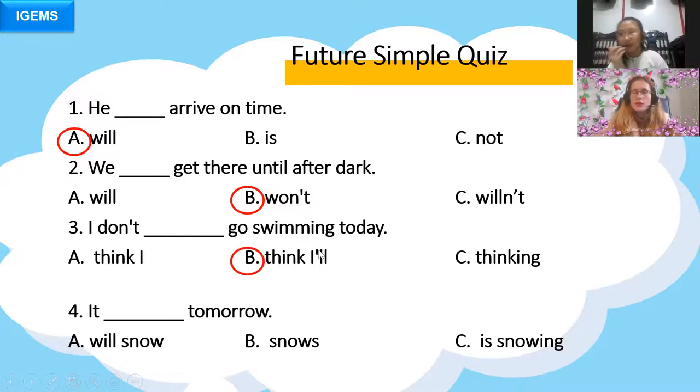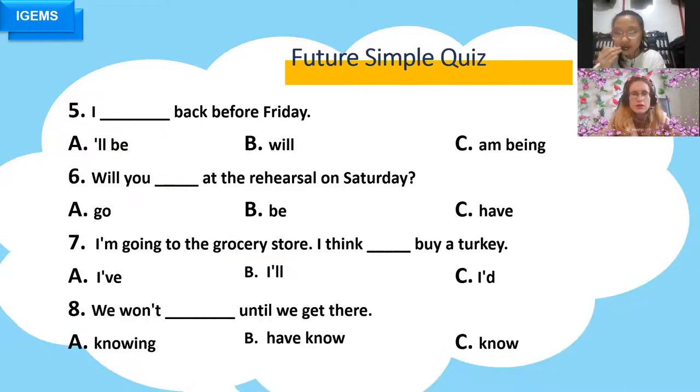I don't think I'll go swimming today. Yes, I don't think I'll go swimming today. Very good. It's too cold. It what tomorrow? It will snow tomorrow. Very good. I will be back before Friday. I'll be back before Friday. Yes.